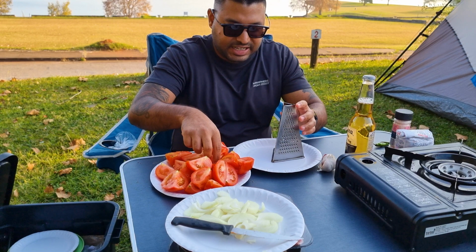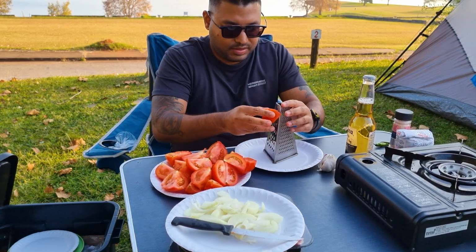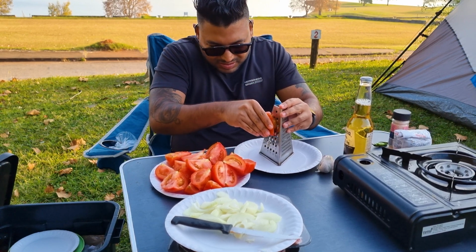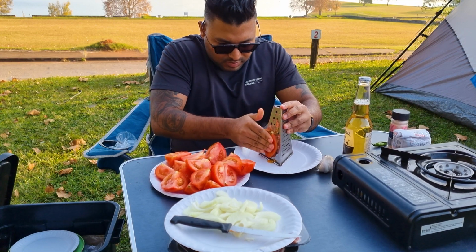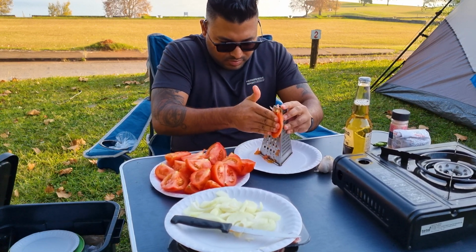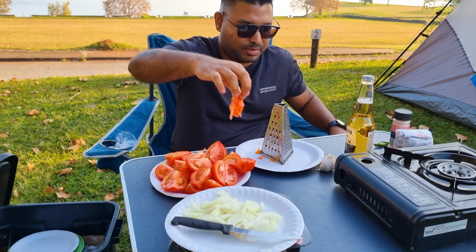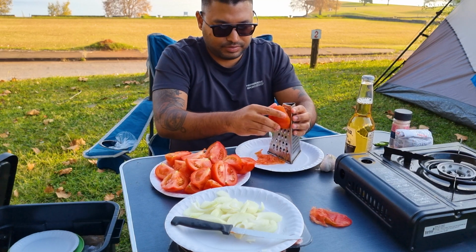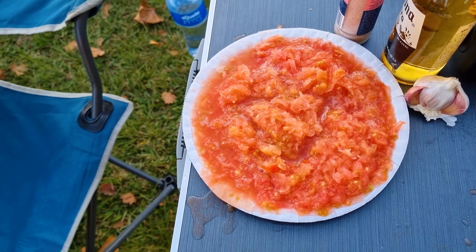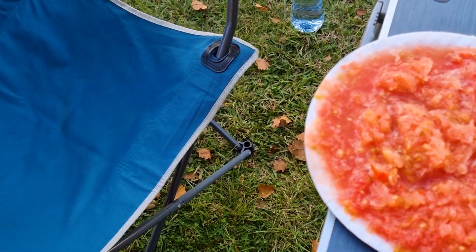Now that the tomatoes are cut, I'm just gonna grate them. See, you're left with this skin that I'm not gonna use. That's the tomatoes grated. Oh, it's almost leaking.